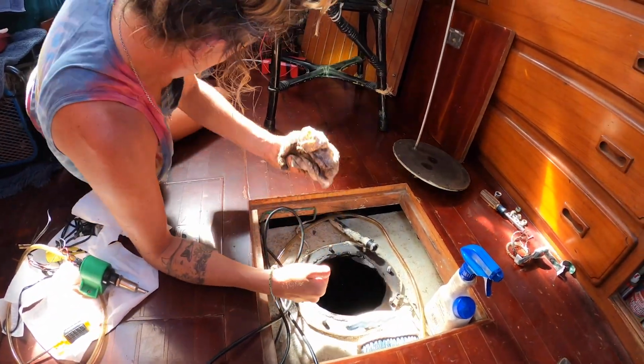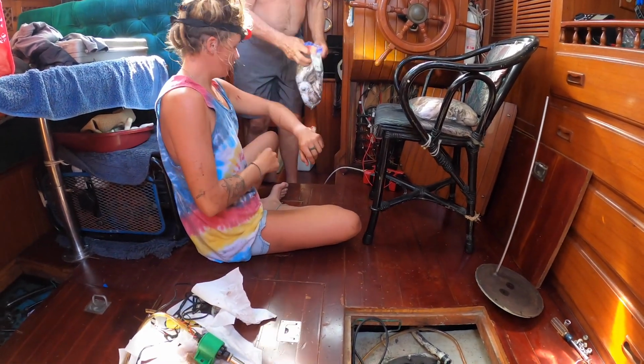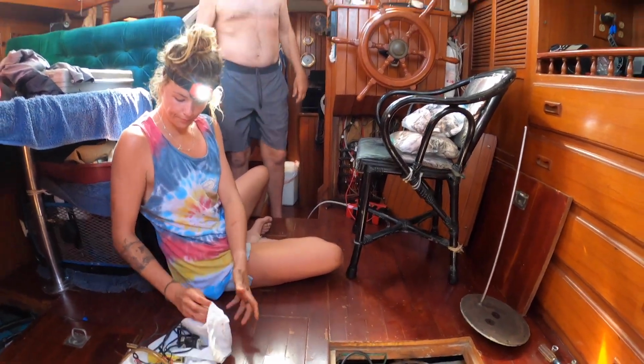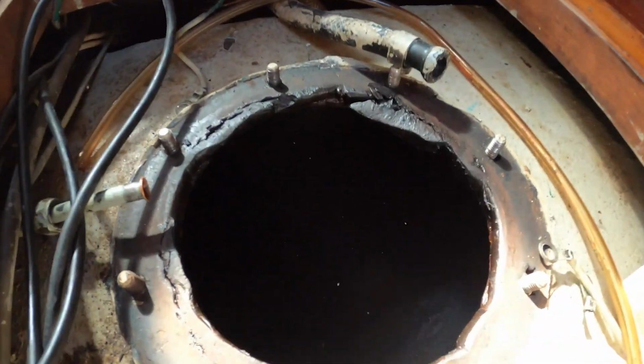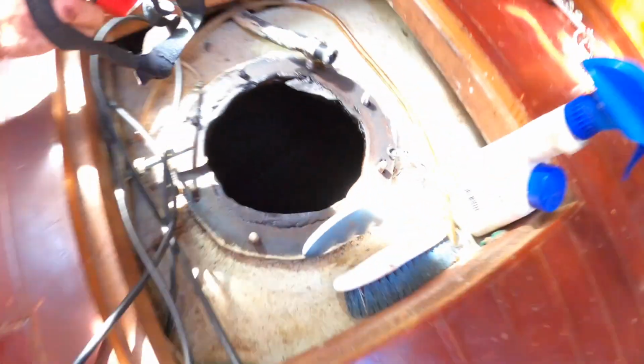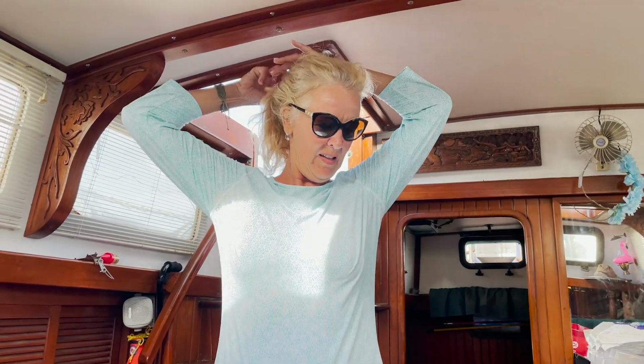Yeah, you gotta inspect. Papa inspects our job. Really sharp flashlight. I'd say it looks pretty good. Nice. Much cleaner.